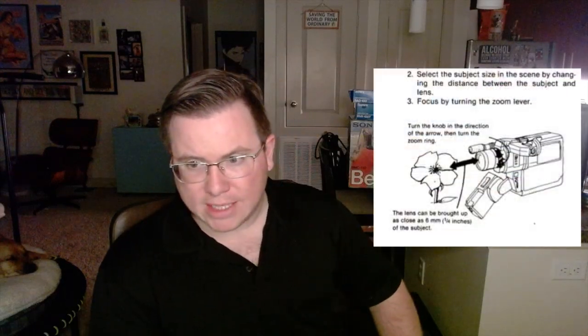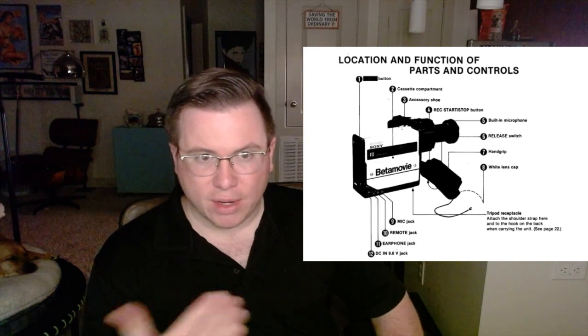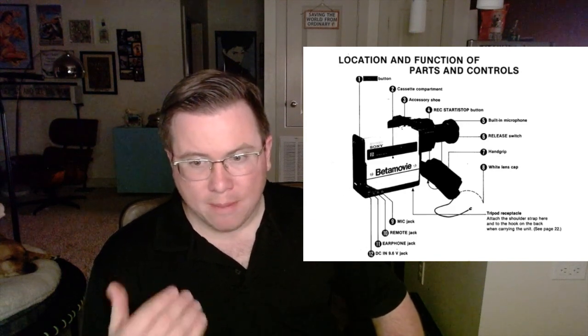Now, I gotta tell you, this is by far not the greatest camcorder. It's very simple on the outside. It's only got a couple tricks. It has a macro zoom lens, 3 inputs for a microphone, an earphone, and a remote control. But what's more notable probably is what's missing.